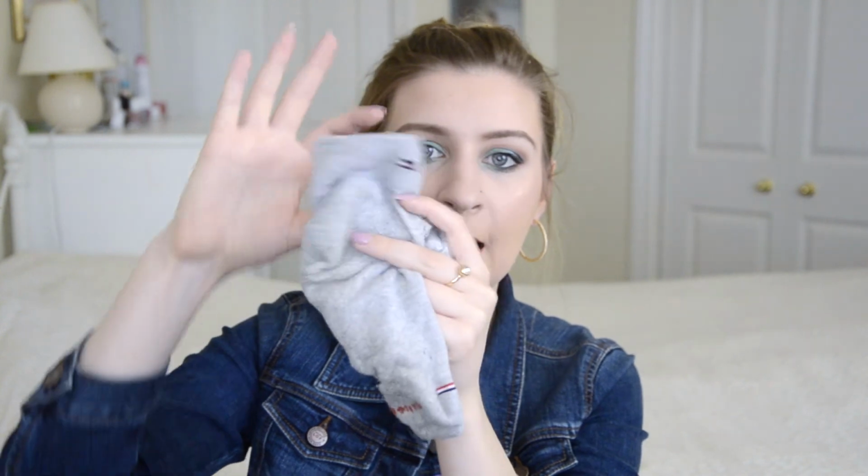Okay, so that was everything in the smaller pockets, and now we're gonna actually go into the main bag compartment. Socks. Everyone needs extra socks. You never know when it's gonna rain. I actually really love these socks. These are the Tommy Hilfiger ones, and they've got a little lip on them. I know no one cares, but I love these.